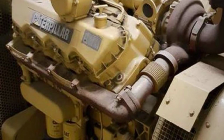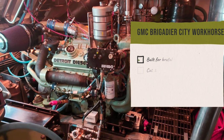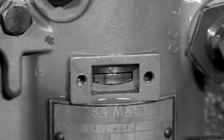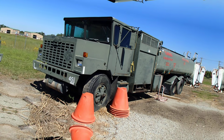Under the hood, buyers found a choice of two mechanical legends, the Caterpillar 3208 or 3306 V8, and the Detroit Diesel 6V92 two-stroke. Both engines run on mechanical injection, no computers, no diesel exhaust fluid, no diesel particulate filter, just old-school iron and fuel.